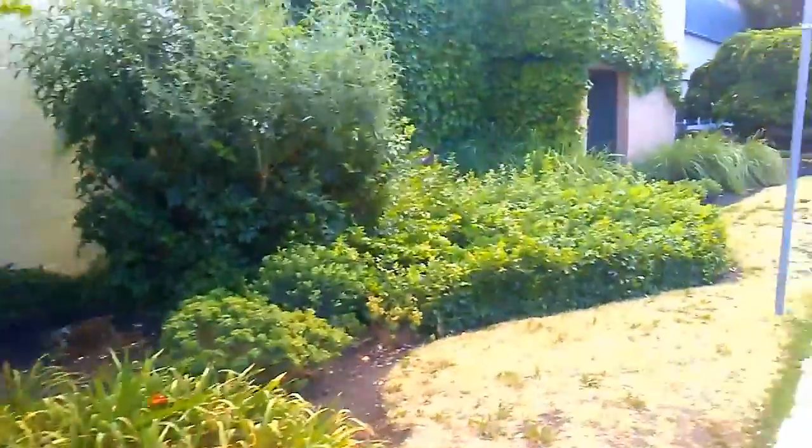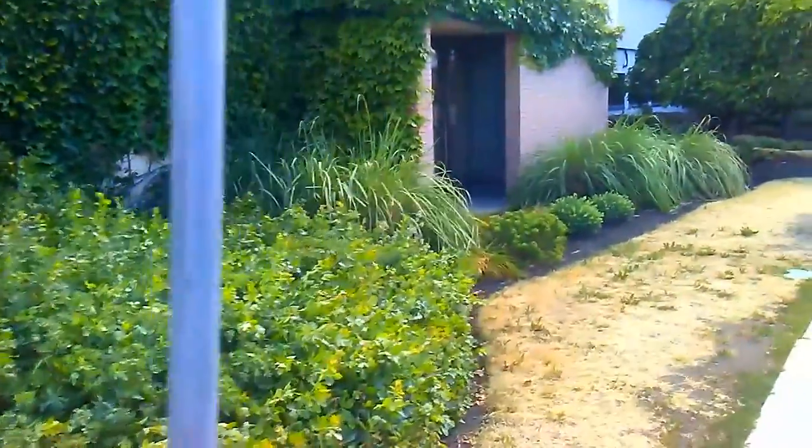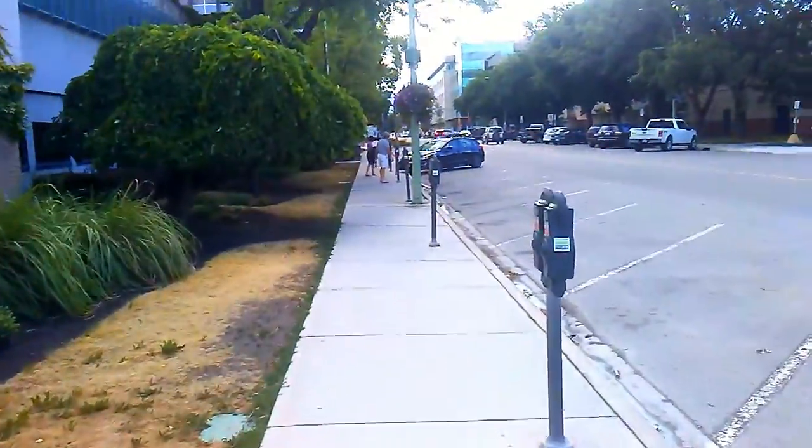Yeah, it's kind of messy. I don't even know what they're going to turn this into, if they can turn it into anything else besides what it was.